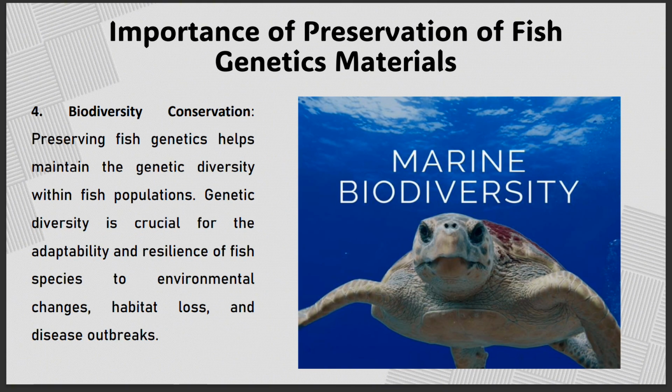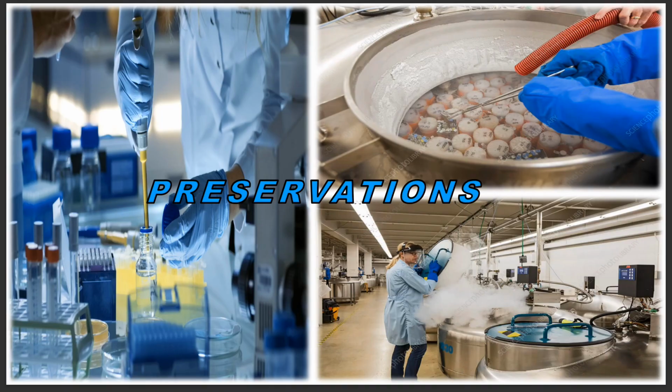Number 4, biodiversity conservation. Maintaining genetic diversity within fish populations is crucial for their ability to adapt and remain resilient to environmental changes, habitat loss, and disease outbreaks.